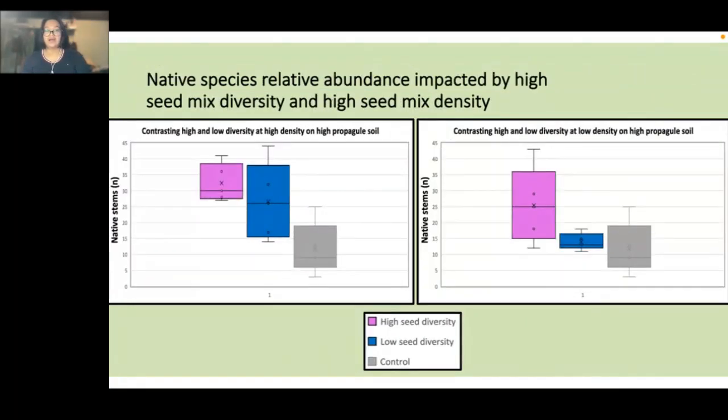We then took a look at relative abundance and quantified that by counting individual plant stems. And we found that native species abundance was greater than the control when using a high diversity mix, regardless of its density. And this is represented by the purple bars being greater than the gray bars in both graphs. However, there was only a difference between the low diversity seed mix and the controls when it was applied at a high density. And we can see that in the right graph. If we take a look, we can see that the level of diversity here then plays an important role in native plant relative abundance.